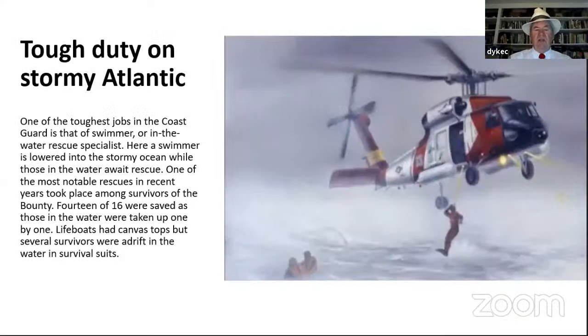Here's an example of what it looks like. Now, this picture is a facsimile, but this is one of the toughest jobs in the Coast Guard, and that is of a swimmer or an in-the-water rescue specialist. So the swimmer is lowered down from the chopper and dropped into the water. The first thing that has to happen, the swimmer has to get his bearings, clear his mask, and then start for the people who are in lifeboats.